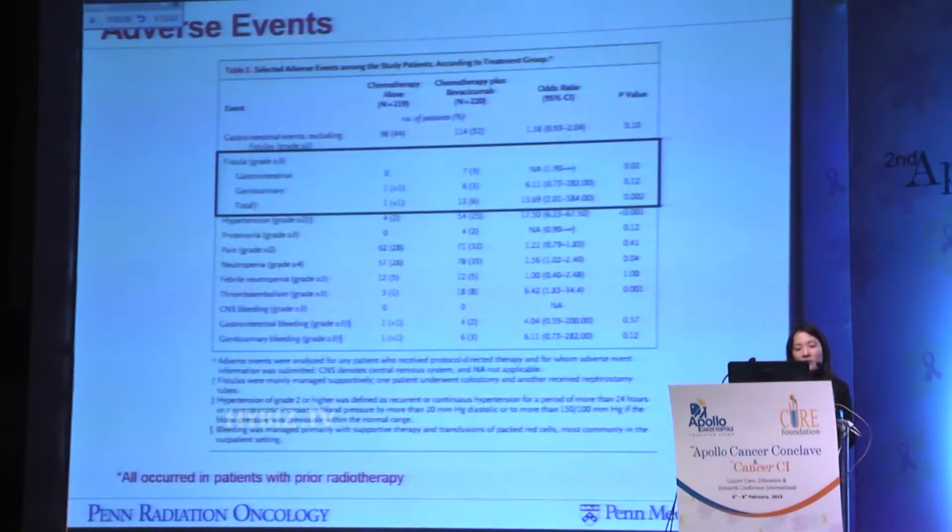I should note that there were a number of fistulas, and these fistulas were confined to the chemotherapy and bevacizumab arms, and all occurred in patients with prior radiation. So we have to be very careful, not that we wouldn't necessarily give bevacizumab to those patients, but we have to let them know that this is a potential complication of this therapy.